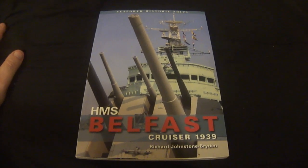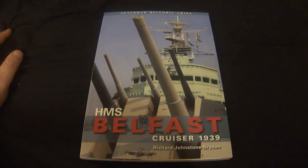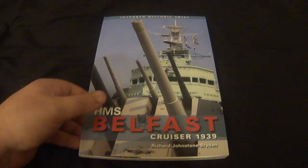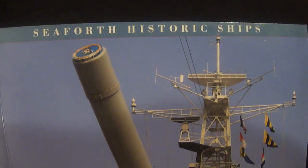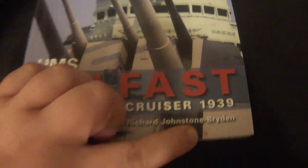So if you guys are interested in warships or just maritime history in general, and you like the Royal Navy, then definitely give this book a check. It's from the Seaforth Historic Ships series, which is printed by the Naval Institute Press. HMS Belfast, Cruiser, 1939, by Richard Johnstone-Bryden.